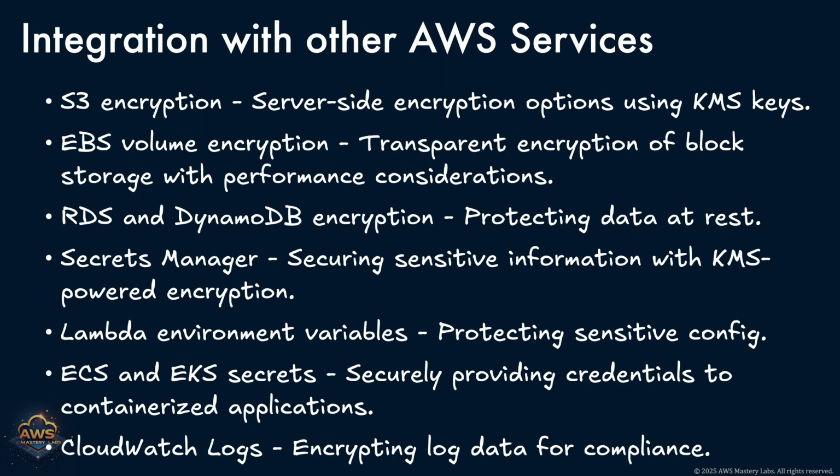One of the most powerful aspects of AWS Key Management Service is how deeply integrated it is across the AWS ecosystem. KMS doesn't just protect keys, it plays a central role in securing your data across dozens of AWS services.